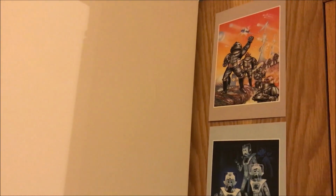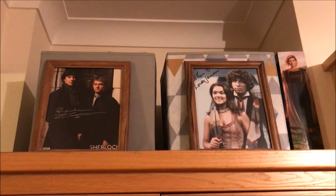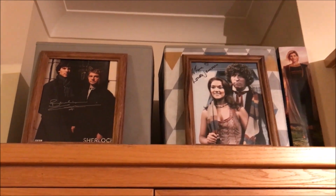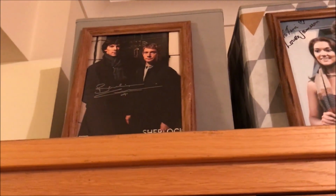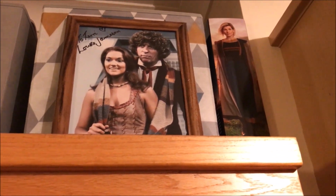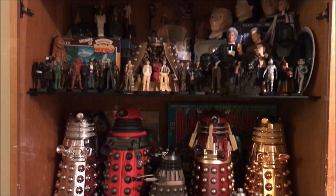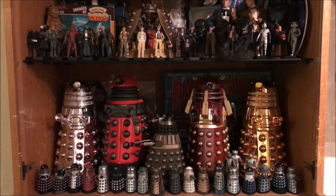On the side of the next cabinet are these awesome Andrew Skilleter art cards. And on the top of that cabinet are more boxes full of Doctor Who stuff. In front of them is my Benedict Cumberbatch and Louise Jameson autographs, and the box for the 13th Doctor Barbie. And this is the main part of that cabinet, which is basically a load of breakable Who stuff, or stuff that gets dusty easily, so I've hid it behind glass.